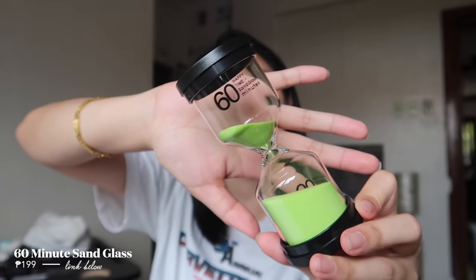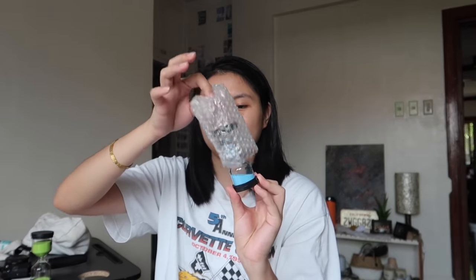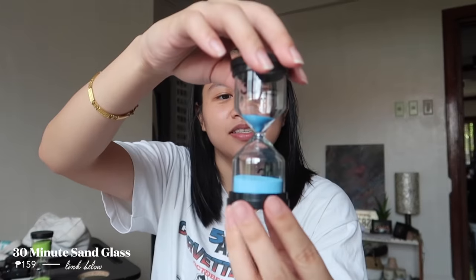Yeah, 60 minutes. If I use my phone for my Pomodoro timer, then there's a chance that I'm gonna look at my phone, look at my notifications, look at social media, look at YouTube. But if I have this, then the less chances I'll use my phone to check the time, like to check how many minutes remaining. There, wow, this is so nice. It's really good quality and it's less than 200. And this one, it's also packaged securely. So this one is 30 minutes.